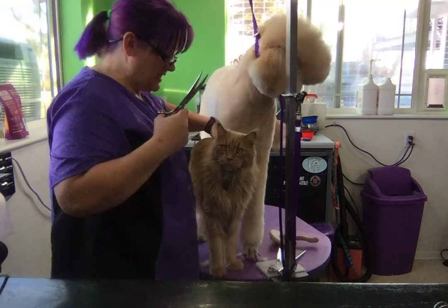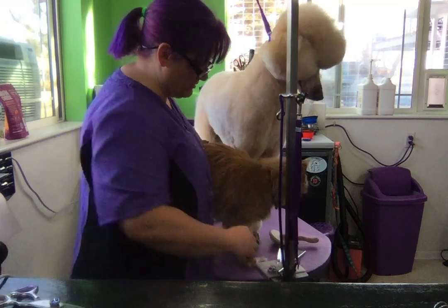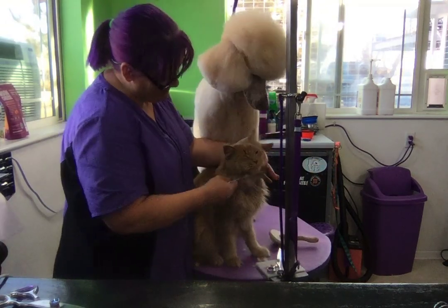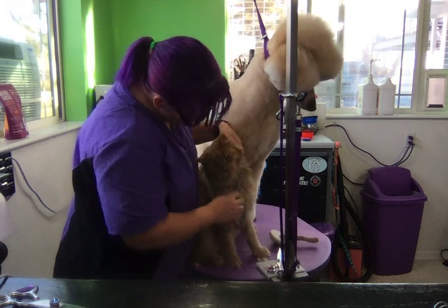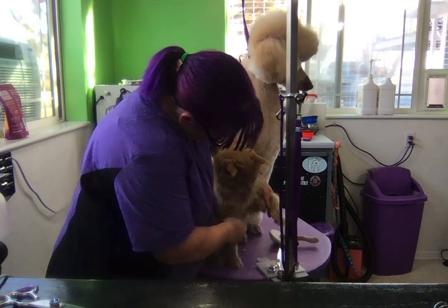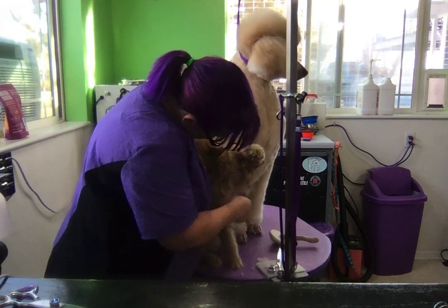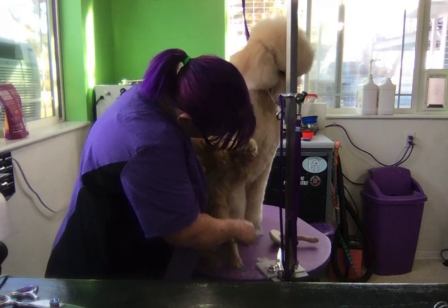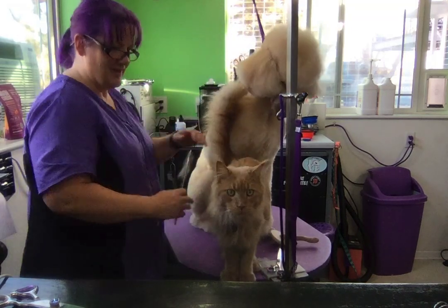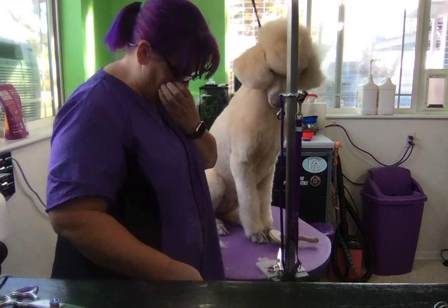Bilbo, you're being a pest. Oh, normally we'll get rid of them. Yeah, Bilbo. Oh, let's get the, oh, you got mats in your armpit. Let's get your armpit. Yeah. Oh, yeah, you really do know that. Then he wants to go up there. So you go down. There you go. No, you stay down.